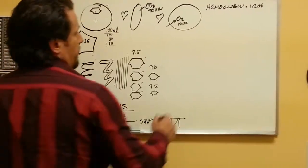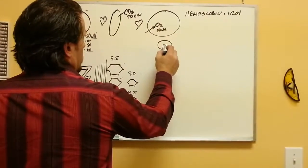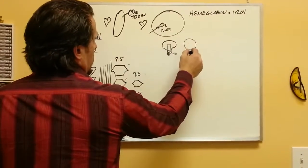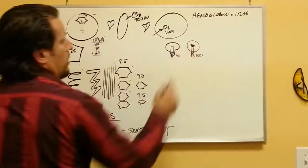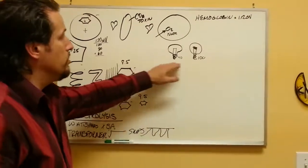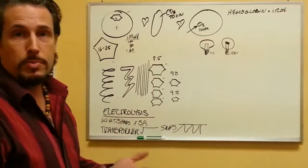Let me explain. If you were to take a 40-watt light bulb and you had a filament here, and this is what a 100-watt light bulb looks like with a nice thick filament. If you put the 40-watt light bulb in the 100-watt socket, it's going to pop because there's too much voltage going through and it causes the filament to arc or pop and you lose power.